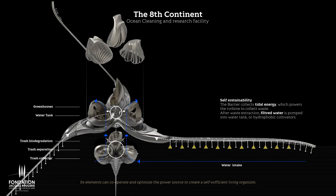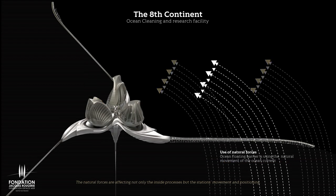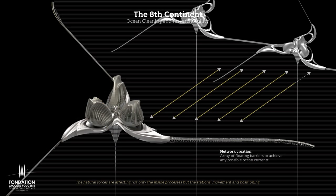Its elements can cooperate and optimize the power source to create a self-sufficient living organism. The natural forces are affecting not only the inside processes but the station's movement and positioning.